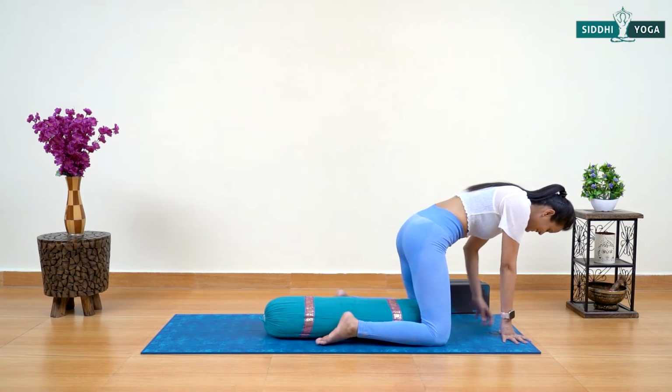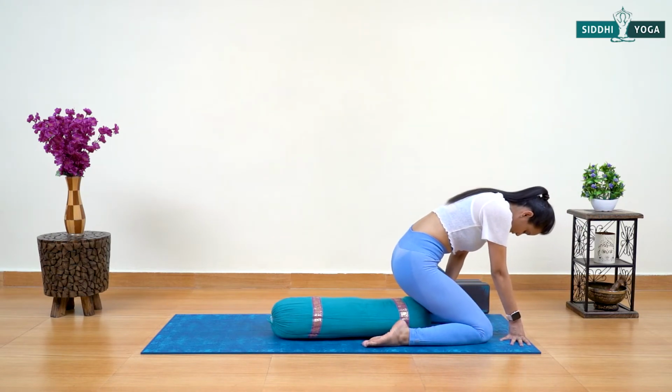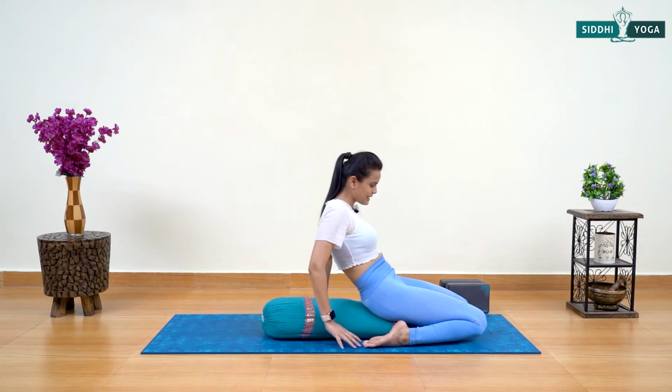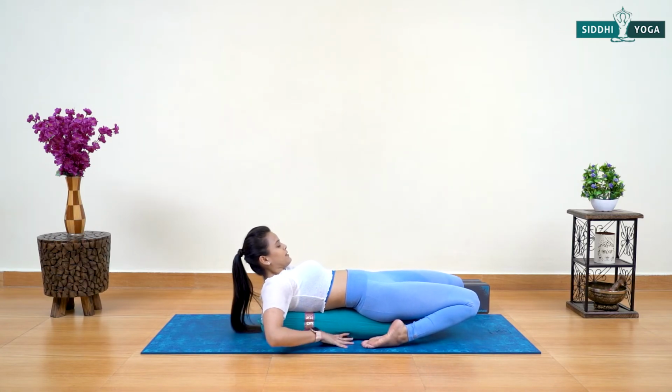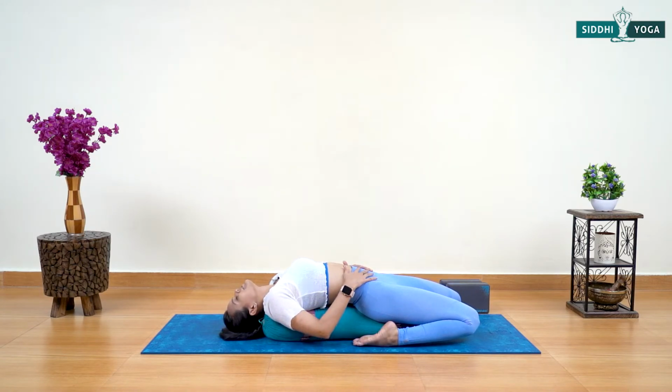Let me shift it. Now, sit at the edge of the pillow and lie down on your pillow. Relax your head and fix both your hands on your belly. Feel the proper stretching to your entire belly. Feel the proper stretching to your thigh. At the same time, this asana will help you to relax the back as well.